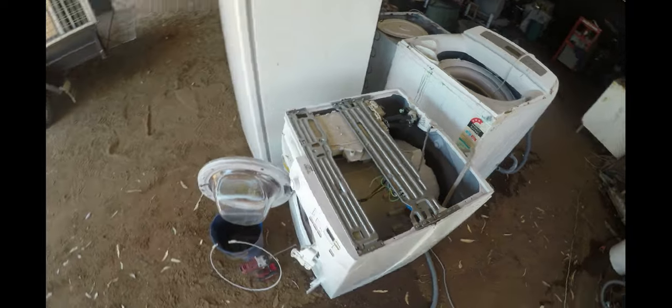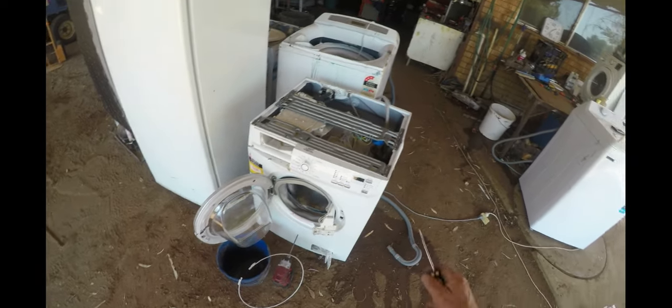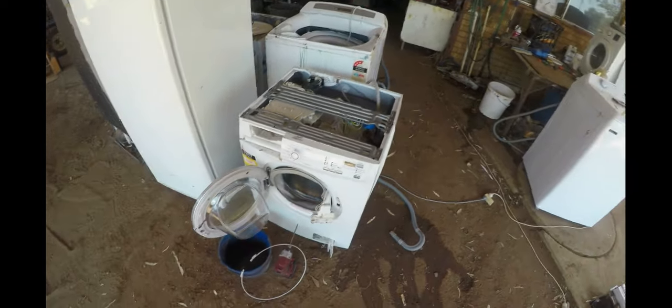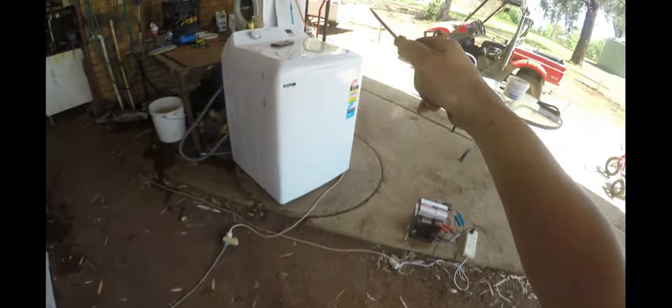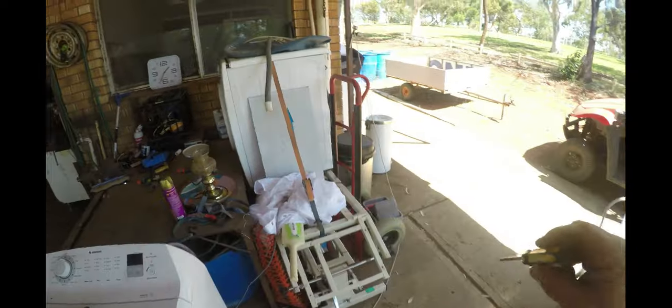And if I had the top. Anyway, I'm going to scrap it out. Take the motor out. Hang on to the motor. Not scrap the motor, because I might be able to put it in this one over here. Into this one.